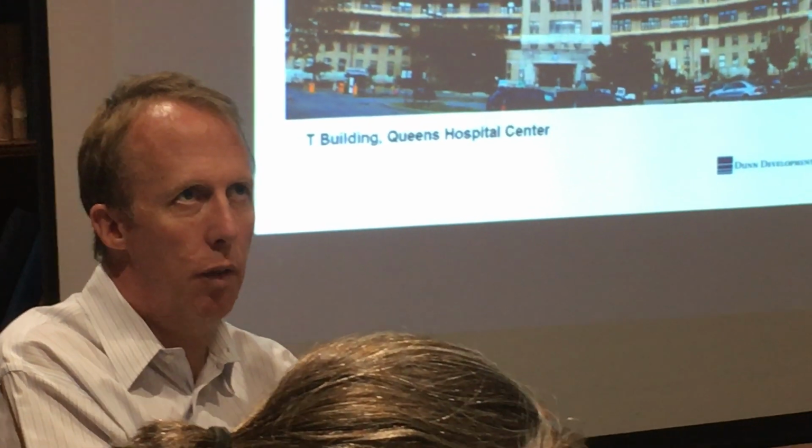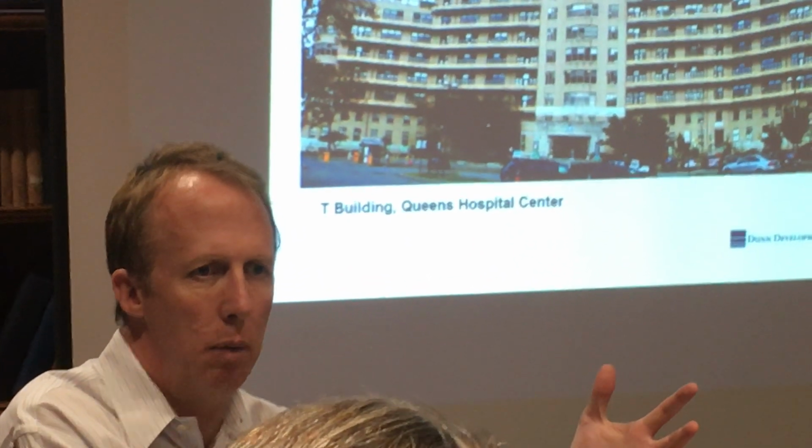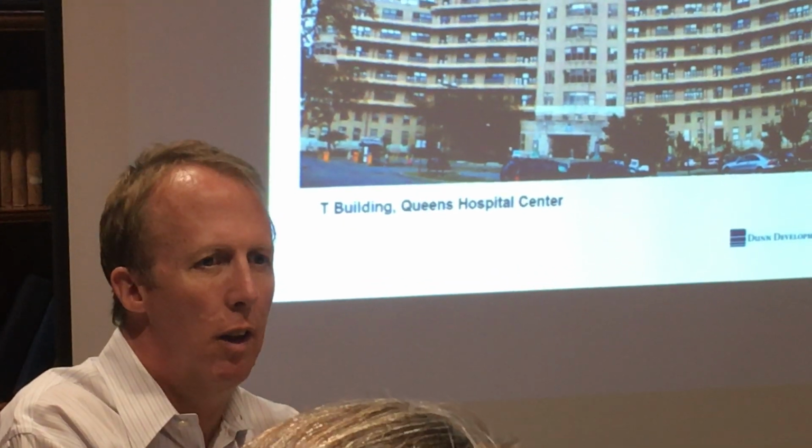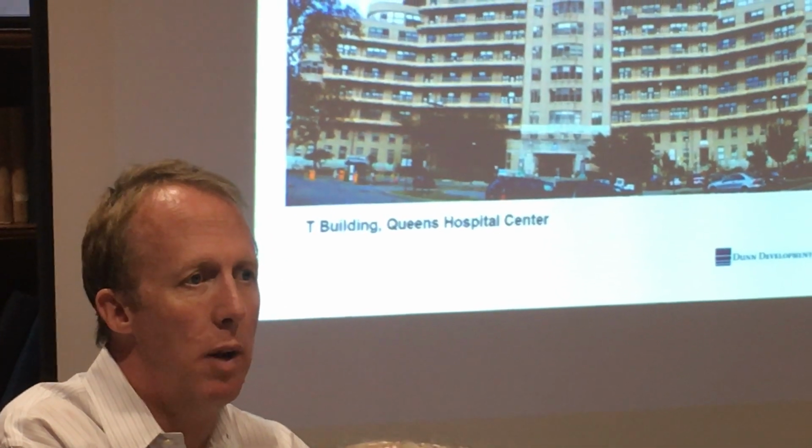Of the 131 non-supportive units, I think it was 50 middle income. Even if all of them have cars, there's another 53 spots for the 79 low income. The car ownership's just not that high.